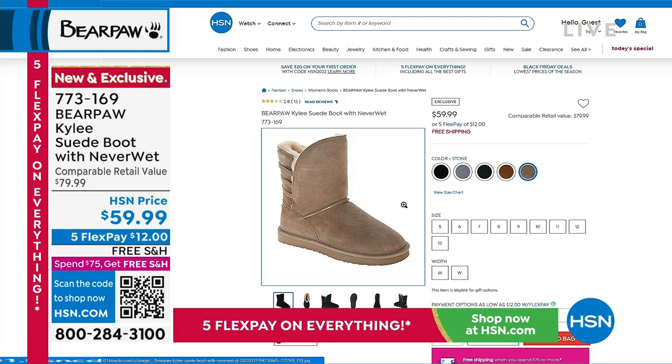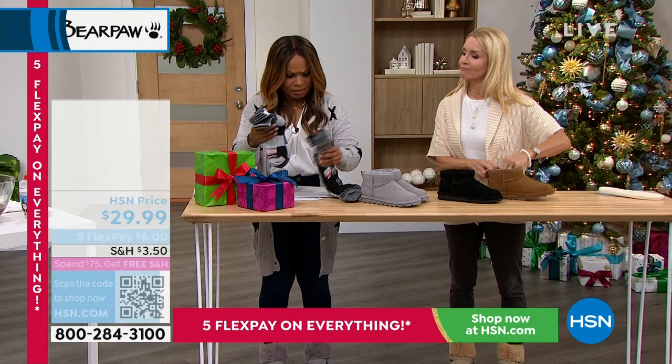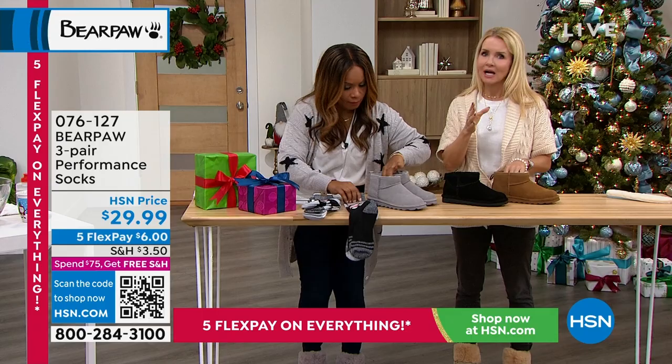And then we've got a little bit of a longer length. These are very nice, though. We have good socks. Not all socks are made equal. If you're like, well, it's a sock, it's a sock. No. Wow, they're performance socks.